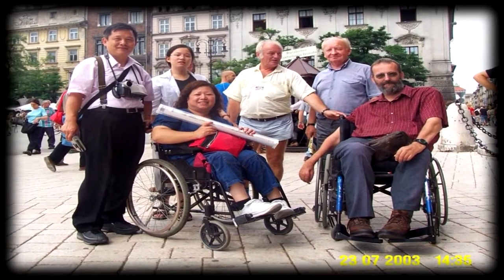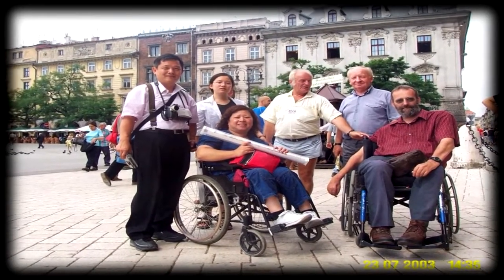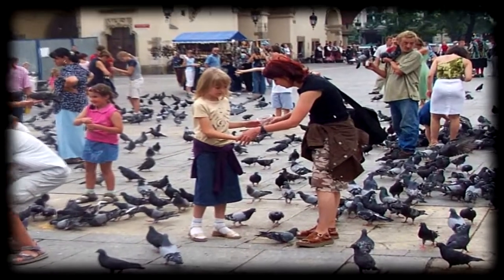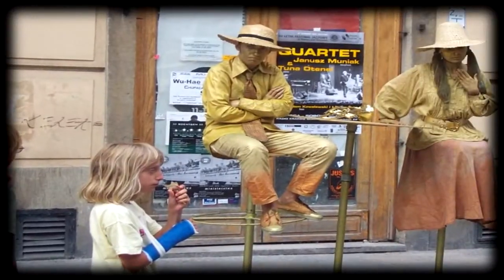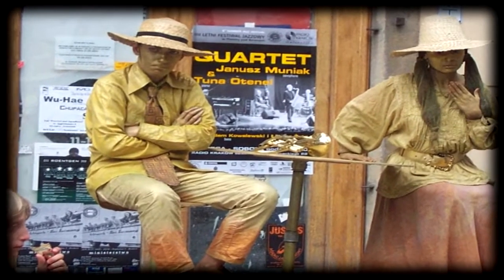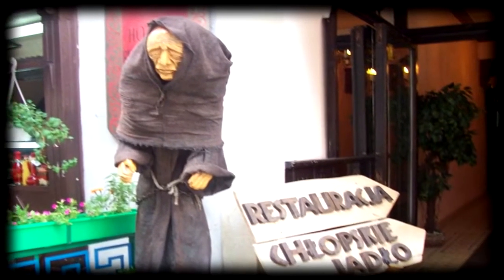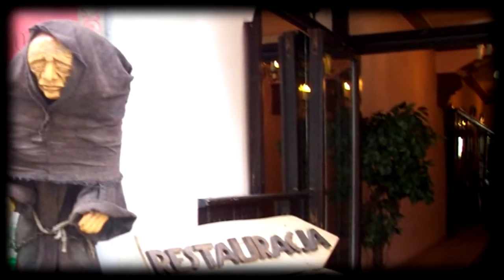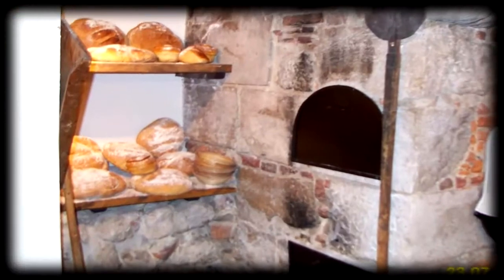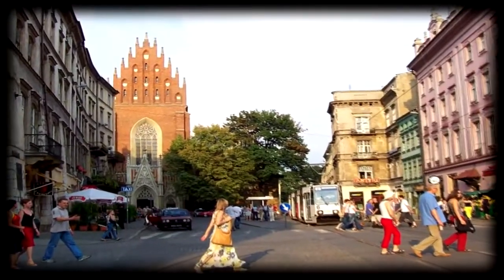We meet up with another Japanese tourist who's in a wheelchair and have a short conversation. Feeding pigeons in the park. These artists were quite incredible. They were totally immobile until you gave them money. We drop into a restaurant for a bite to eat. It's back out exploring the square.